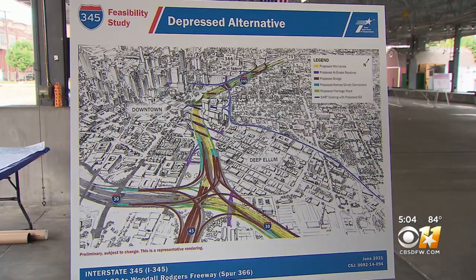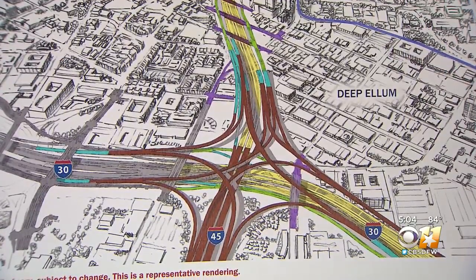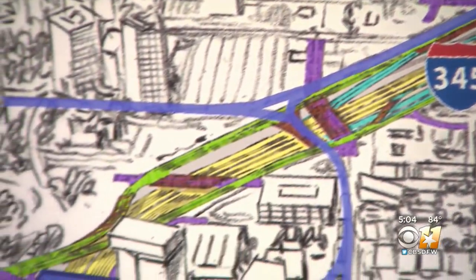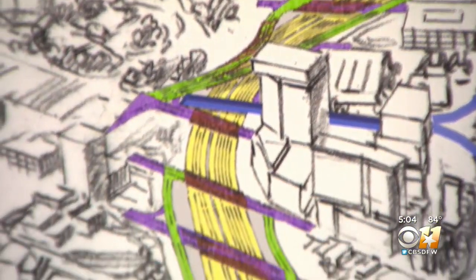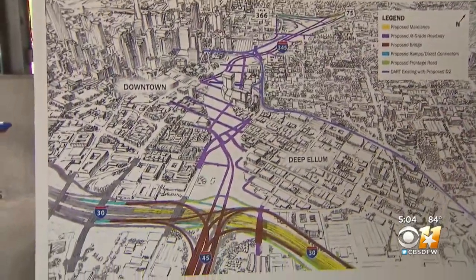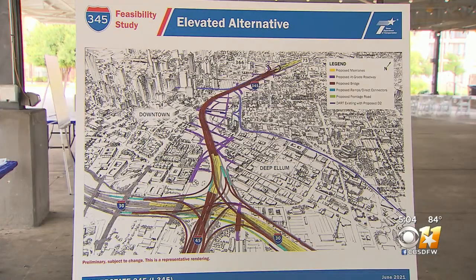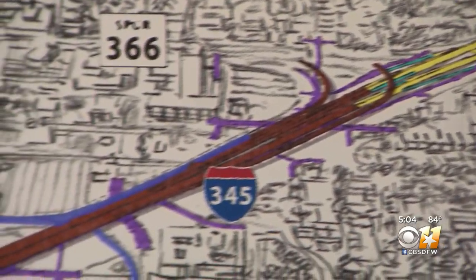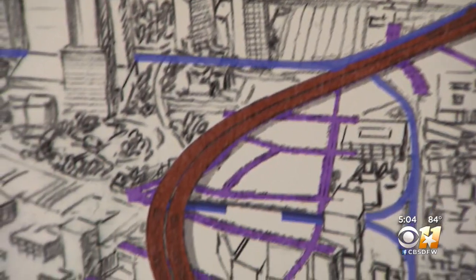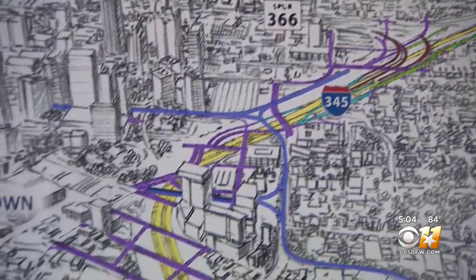Another option is to depress or bury the highway, seen in yellow, which is similar to Central Expressway, and build continuous frontage roads, seen in green. Some city streets would be built at grade on top of them. A third option is to remove the elevated highway altogether and replace it with a grid of city streets. A fourth choice is to raise the highway to today's clearance standards, seen in brown, and have enhanced streets in purple below with sidewalks. And a fifth choice is a hybrid, which would bury the highway and have a more traditional grid of streets on top of it.